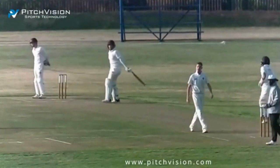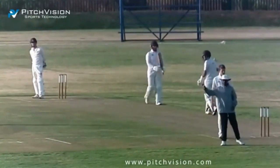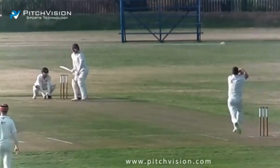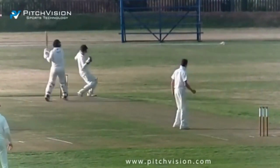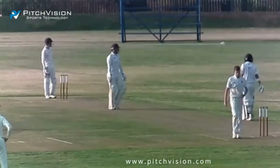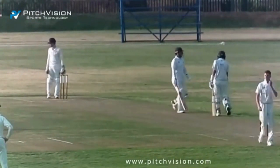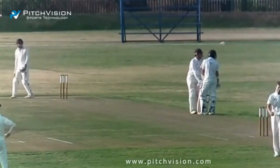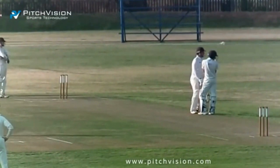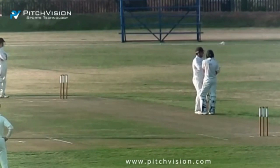Chad Mason again, and that one he takes on the half volley. That's over cover, and that's one bounce to the boundary. Michael Holmes looking in good form as Chad Mason bowls that one. That's too short. At this level, you've got to pitch it up. And that's gone all the way for six. Another maximum for Michael Holmes, who's looking in terrific form on 47 at the moment.